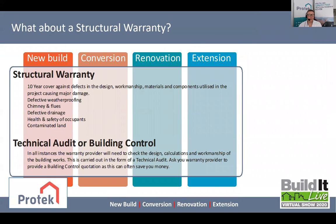Okay, so what does a structural warranty cover? Well, again, it can go across new build, conversion, renovation, extension. It covers the new works and consequential damage to the existing elements. Covers defects in design, workmanship, materials, and components utilised in the project if they subsequently cause major damage, defective weatherproofing, defective chimneys and flues, drainage, health and safety of occupants, and contaminated land. So if you're working on a site where the contamination has to be remediated and the remediation subsequently fails, that's what's covered under a structural warranty.